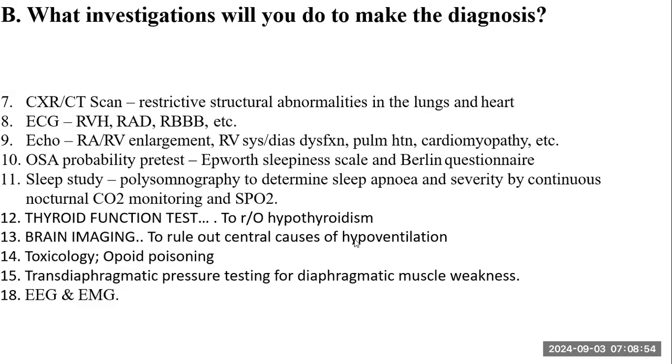Then we'll also do a diaphragmatic muscle test to rule out neuromuscular disease, and also an EEG and EMG. This will actually help to rule out neuromuscular defects in this patient. But aside from respiratory depression, they would also have weakness in the muscles of their limbs, and also other parts of the body as well.